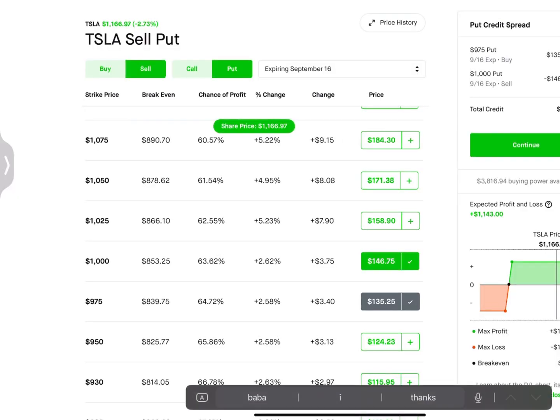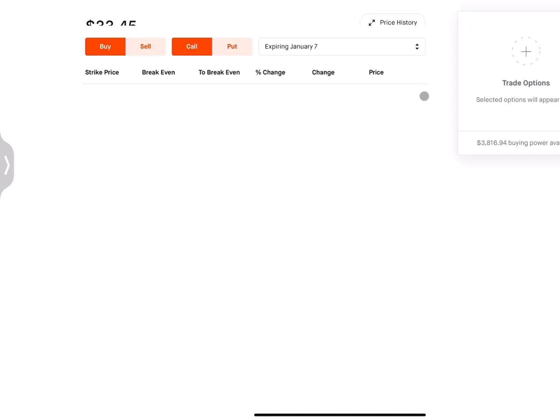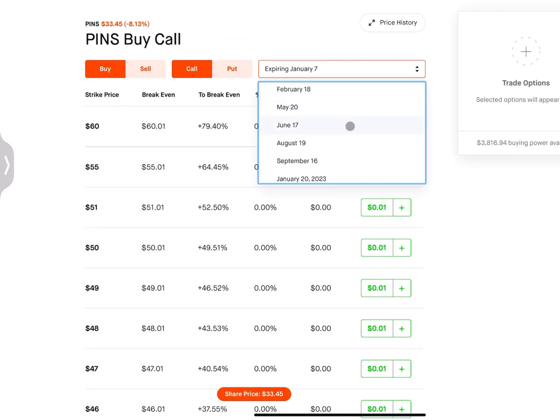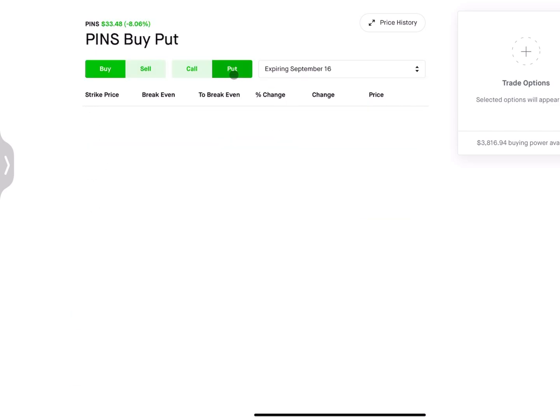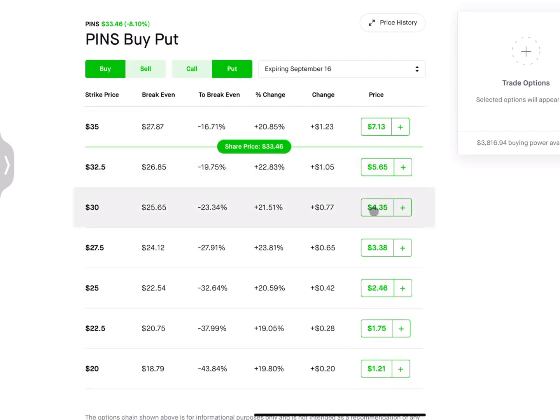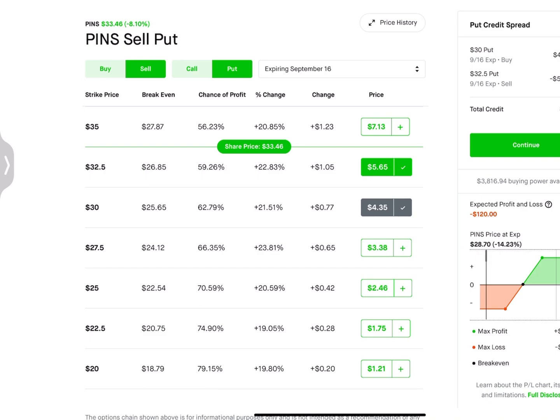Okay, so taking a look at the option chains, if we're looking at trading options with Pinterest, we can buy a put. Let's set our expiration date first. I want to give this plenty of time, so let's do probably September 16th, and we're going to buy a put and sell a put right above that. This is a small trade, but so long as Pinterest doesn't fall another 6%, I'm going to be collecting $128.